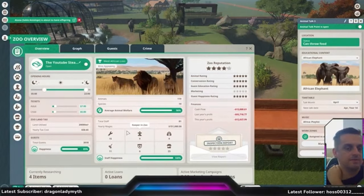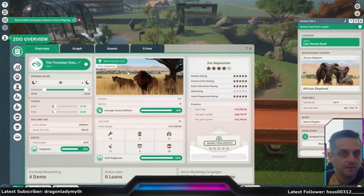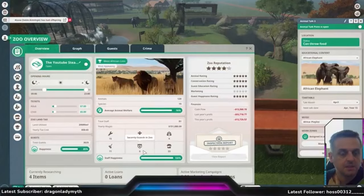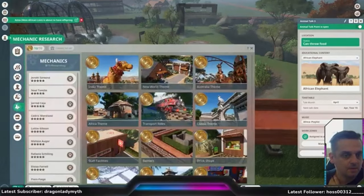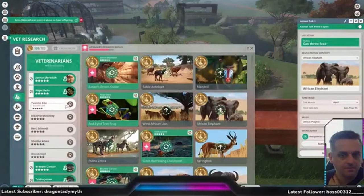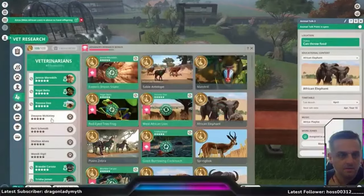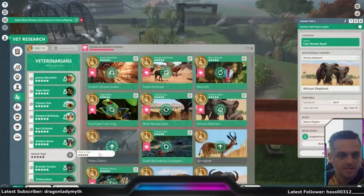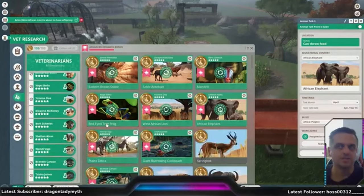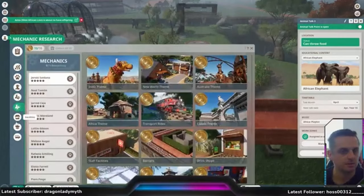Okay, so overall for this zoo so far, chat, our most appealing animals are the West African lions. We have 15 mechanics, 9 zookeepers, 9 vets, 11 caretakers, 6 security guards, 23 vendors. We currently have no loans. We have 4 current research, we've got research going. So let's do some more fast research, because we're in sandbox mode. All the research is already done, so it's not a major issue.